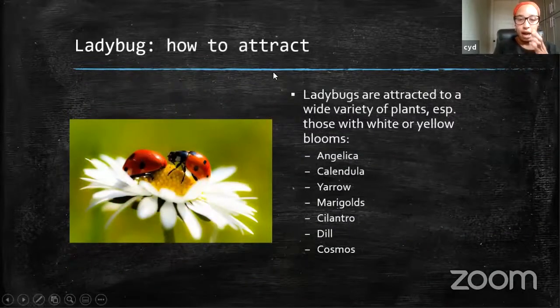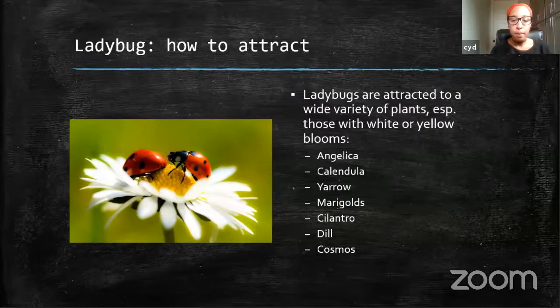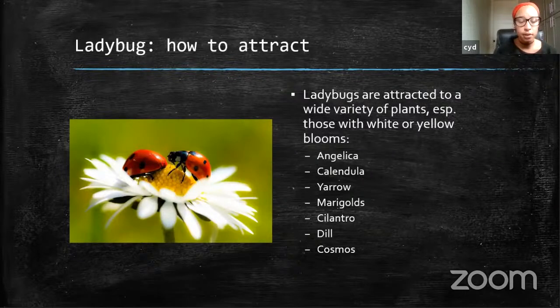And you can attract ladybugs to your garden by planting a wide variety of flowering plants. They really like plants with a white or yellow bloom, such as angelica, calendula, yarrow, marigold, cilantro, dill, and cosmos. And there's plenty of others that they're attracted to as well. And as you'll notice, a lot of these are the same ones that lacewings are attracted to. So there's a lot of overlap there.